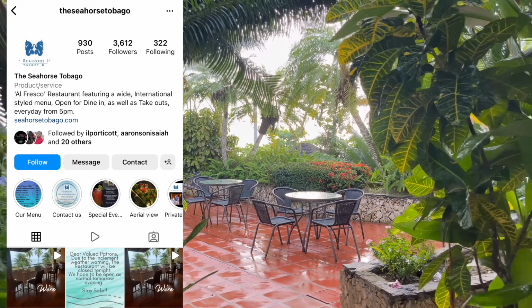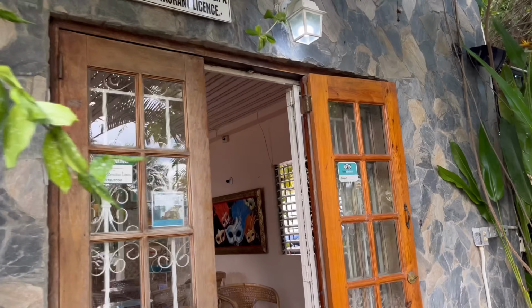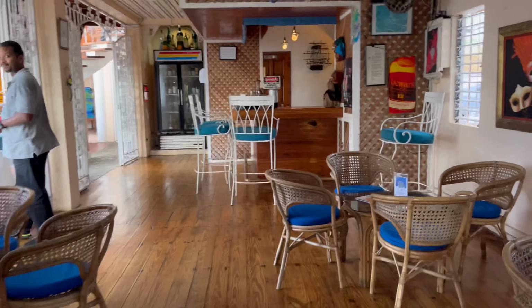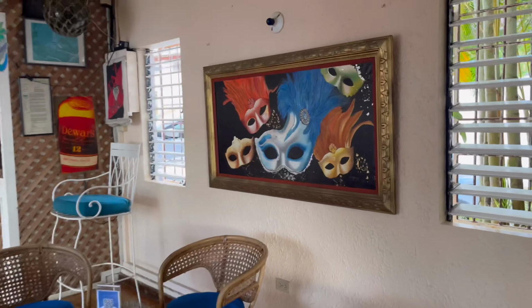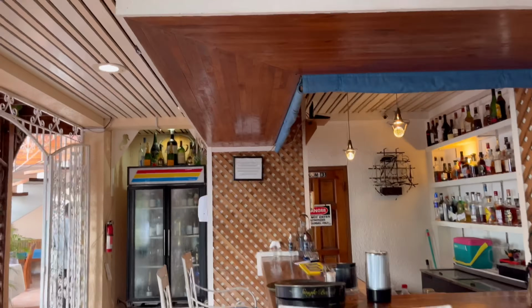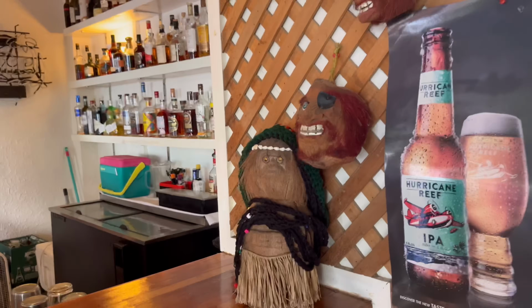Last stop on this Tobago trip is the beautiful Seahorse restaurant. Now here you can expect some top quality service, lots of beautiful decor, and some really delicious food. We ended up having a lovely squid appetizer, as well as some scallops, lamb, and steak. And I can tell you this, that it was truly delicious.